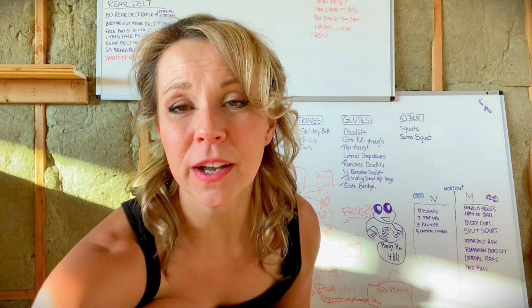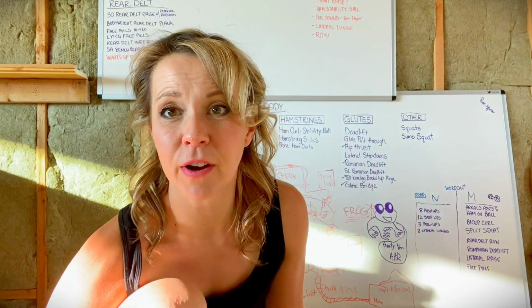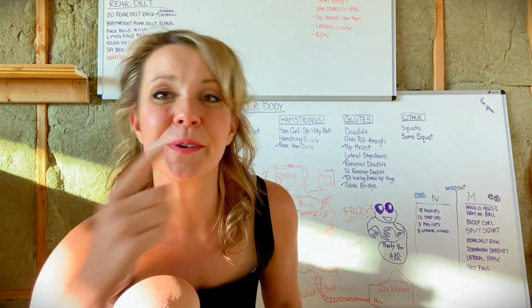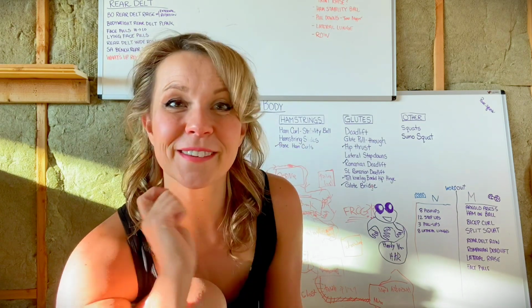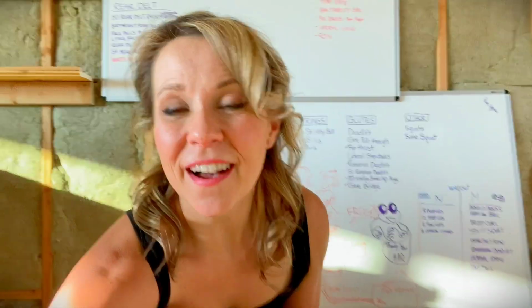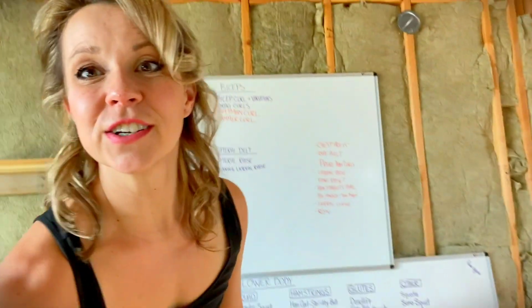This is my little workout space right now. This is an unfinished part of our house. It's actually gradually getting finished. A few days ago, there was no insulation in those walls, and now there is. So that's very exciting. But I have these 2 large whiteboards.